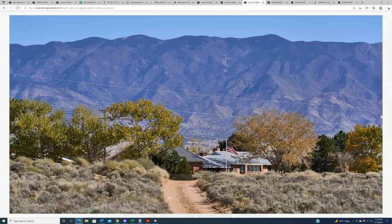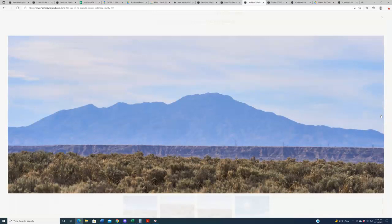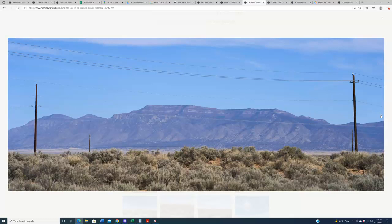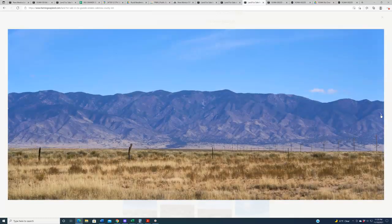Anyway, what else? Yes, HOAs. There is no HOA in this region. This is another reason why buyers who have bought land out here before really like it. There's no HOA, there's no annual dues, and there are no covenants and restrictions in this area.